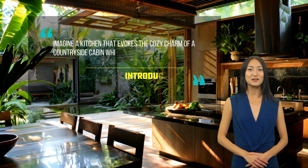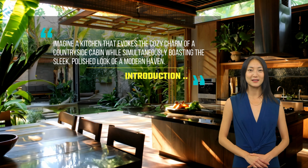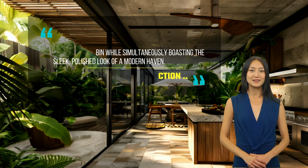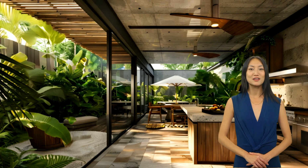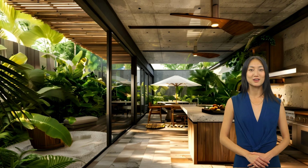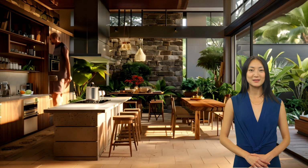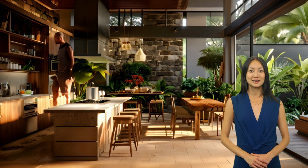Imagine a kitchen that evokes the cozy charm of a countryside cabin, while simultaneously boasting the sleek, polished look of a modern haven. This is the essence of the 2024 Modern Rustic Kitchen Design Collection. This captivating trend goes beyond mere aesthetics, creating a functional and inviting space that fosters a deep connection to nature.